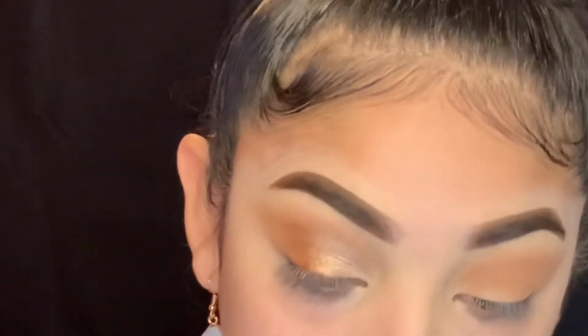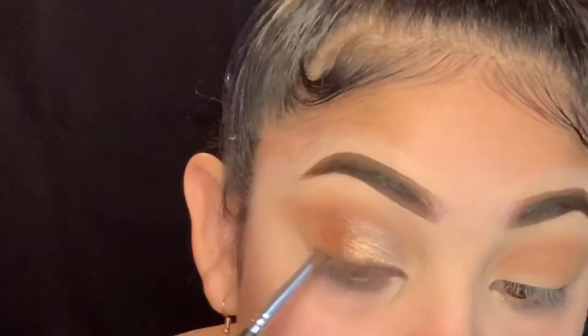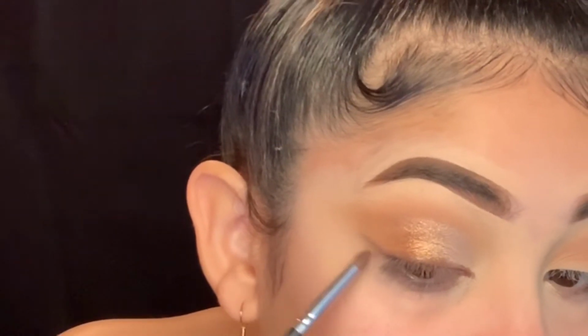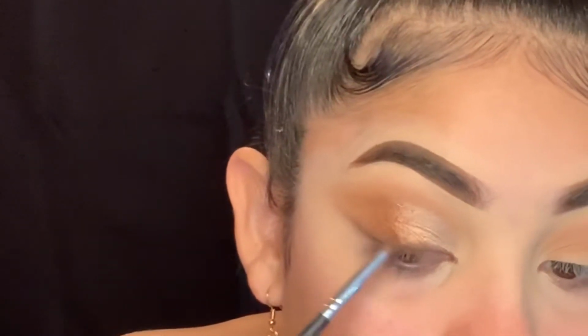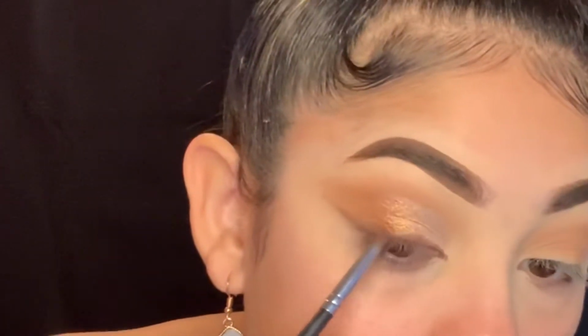And I'll just be applying that like liner. And then I'll just drag it out like if I'm putting a liner on. And don't worry if it looks a little rough at the beginning. When I'm done applying it, I'll grab a makeup wipe and just go across the edge and it'll make everything look nice and sharp.